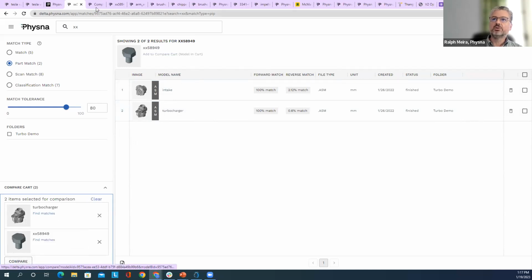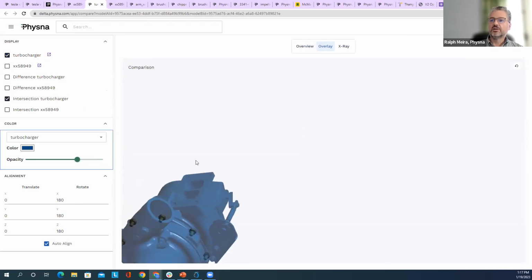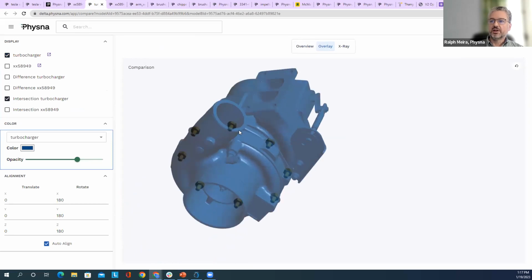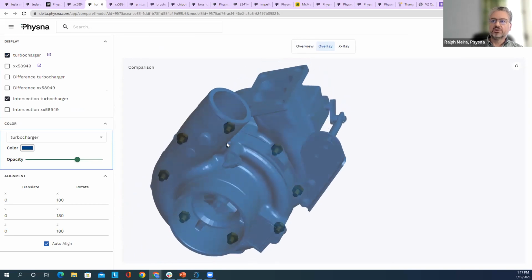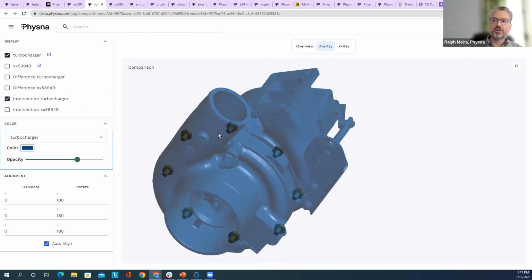I'm going to open a new tab over here. And what I want to see is the overlay of the turbocharger intersected with the bolt. And I'm going to play with the opacity here a little bit. And look how interesting. There are 8 bolts in that turbocharger. And Physna found each and every one of them starting from the original one.